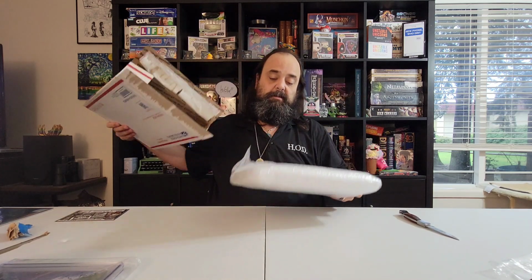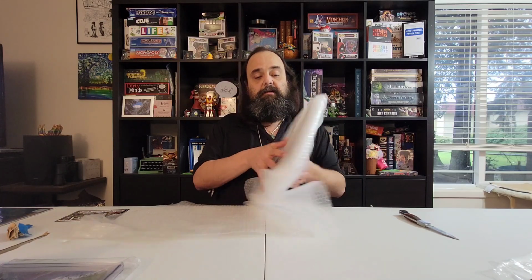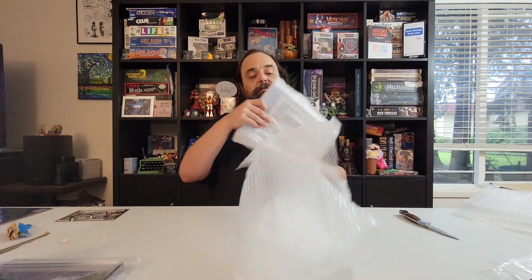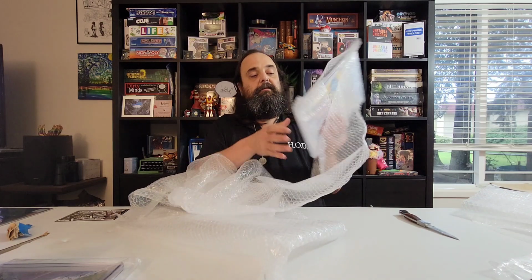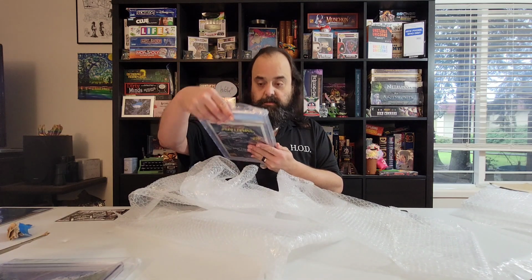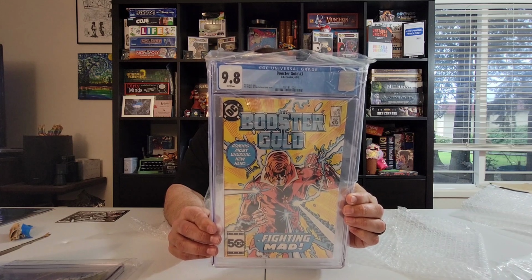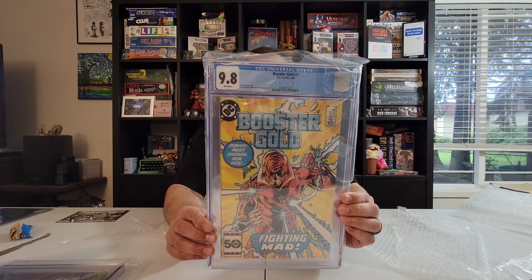Here's another slab. This one is for the run that I just started putting together. You guys saw me last week do a video, and then I found this and added it to the collection. So this one is a replacement, so I will have my first giveaway of these soon enough. But here it is, Booster Gold number 3 in a 9.8. So I think I paid $68 for this. Way more than I paid for the slabs in the big package, but $68 not bad.